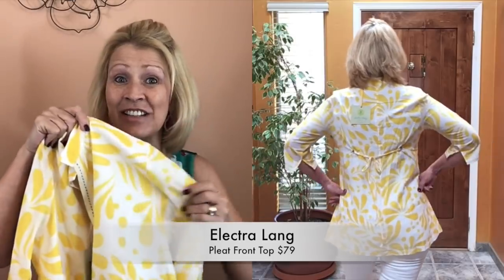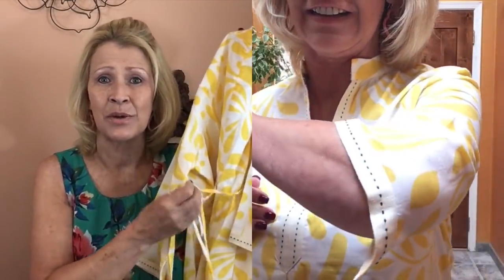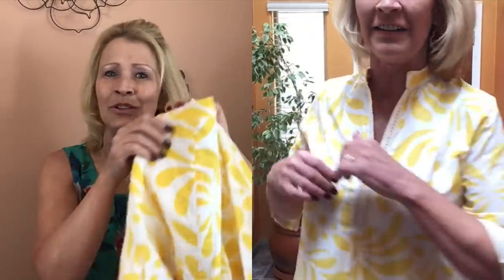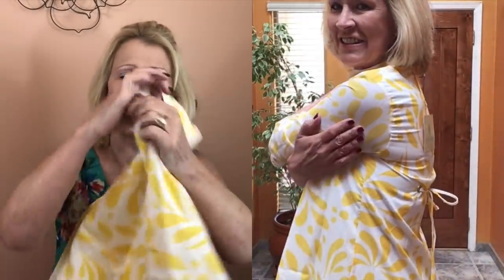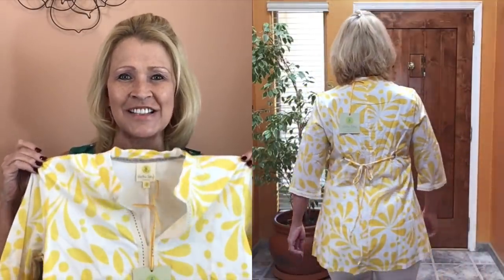This one is $79, and I did think it was a little bit tight in my shoulders. Now, there is a band here to adjust it, but that will not adjust the shoulders. If you look at it, the shoulders fit fine, but it still felt just a bit snug. I have to think about this one because it is $79, so that's an investment.